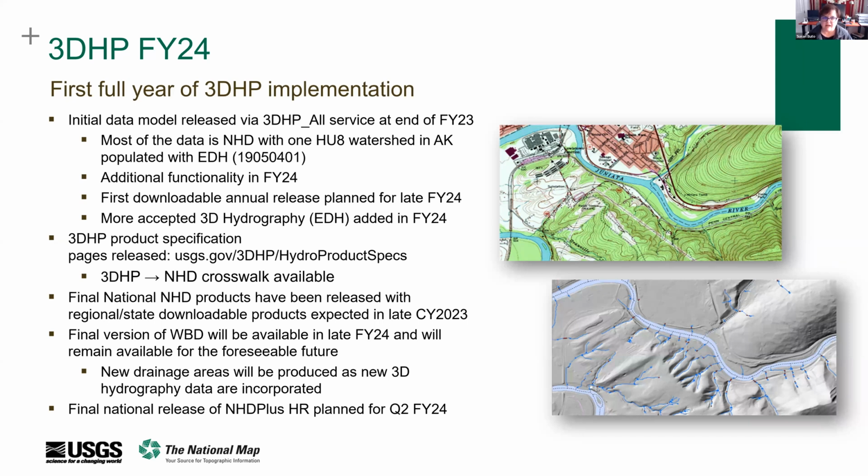There is one 8-digit hydrologic unit in Alaska that's populated with elevation derived hydrography, and the hydrologic unit number is on the slide. We'll be working to add functionality to the data in FY24, and the first downloadable annual release is planned for late in FY24. And again, we'll be adding more of the EDH that we've accepted through our contracting mechanism in FY24. So we'll see more EDH coming online.